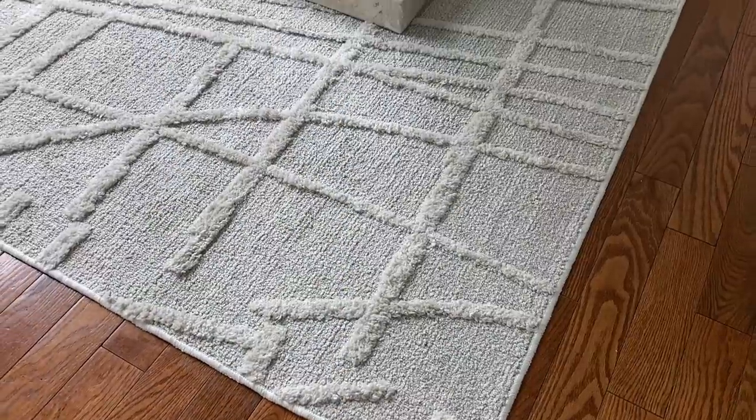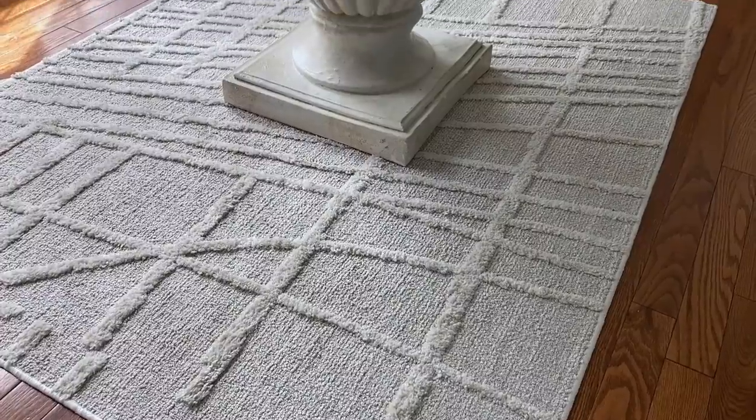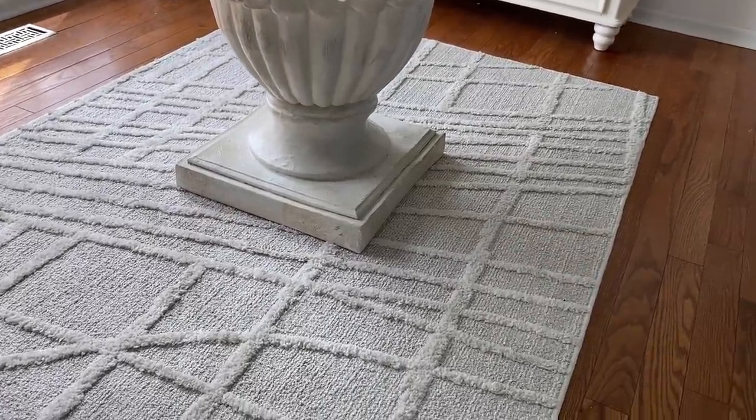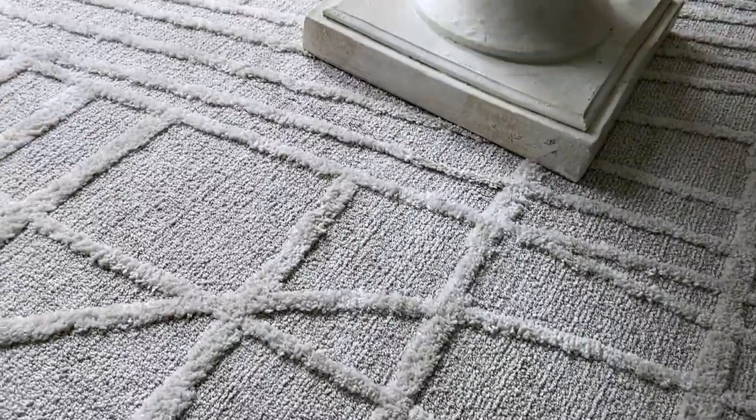And then this is the rug we ended up choosing for the dining room. It kind of matches the one we have in the living room as well. It's off-white and it has this pretty little detail on it.